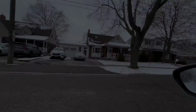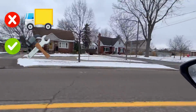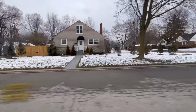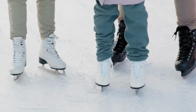So within here, these homes are all highly desired, highly sought after. A lot of people don't move, they just renovate their homes. So if you do happen to catch one, sometimes they're beautifully renovated and you're in such a great neighborhood that you're happy to stay. You can see the green spaces, so lots of great parks within the community, and they do turn one of them into an ice rink in the winter, so that's nice.